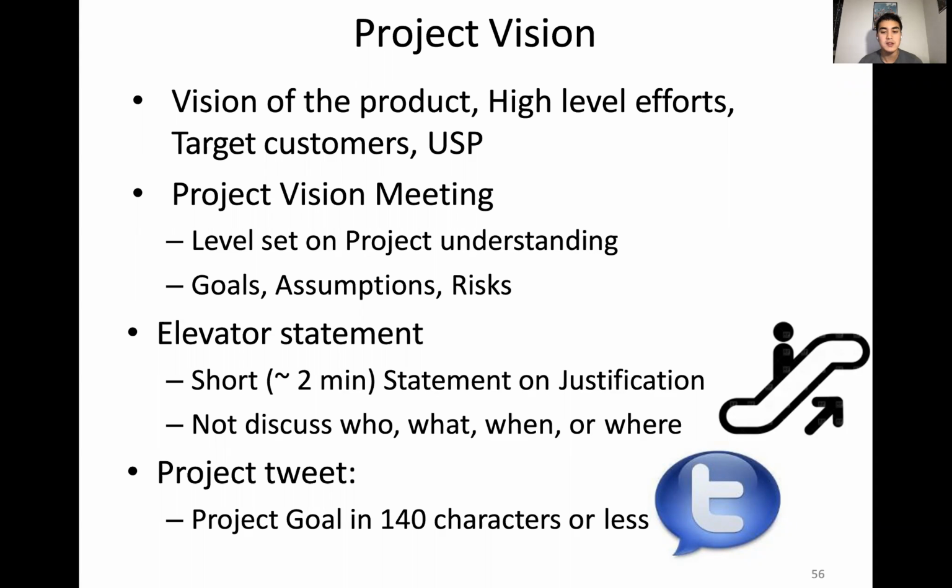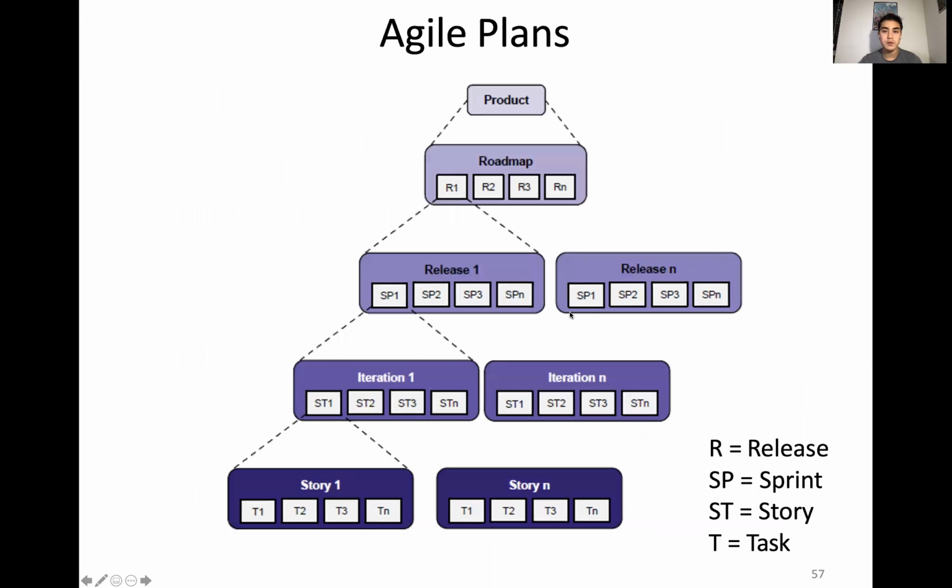And it's going to be like a 2-minute statement on why this is a good project to build. It does not discuss who or what or when or where, just why. People will also put this inside like a tweet. So really just try to compile it down in 140 characters to make sure that the vision is clear and very well defined.